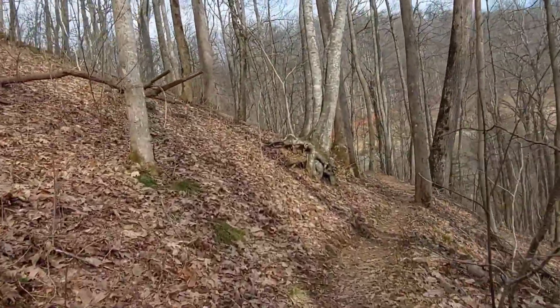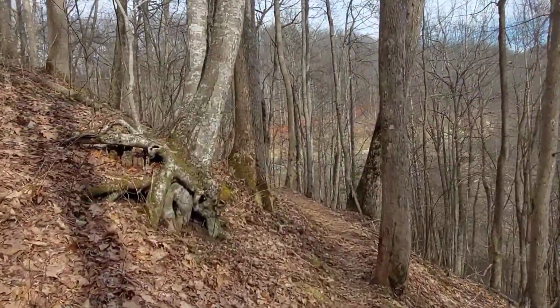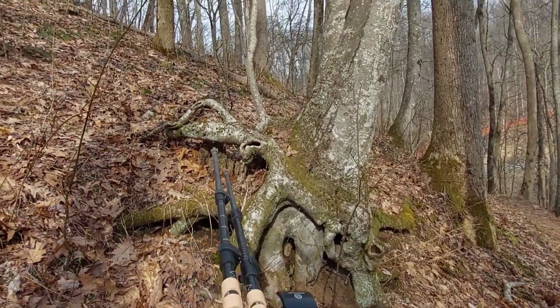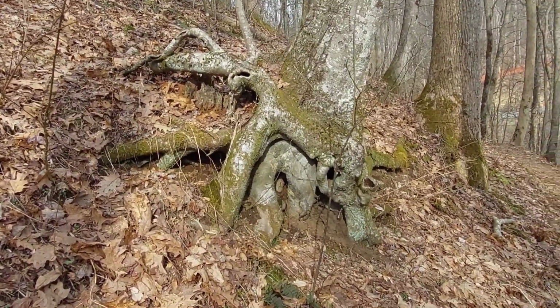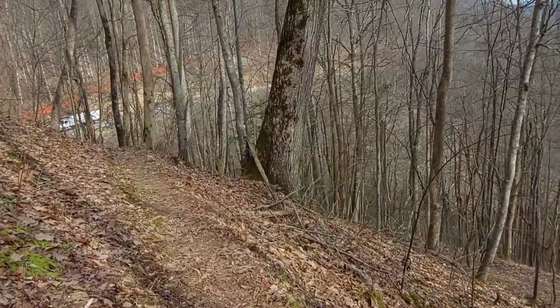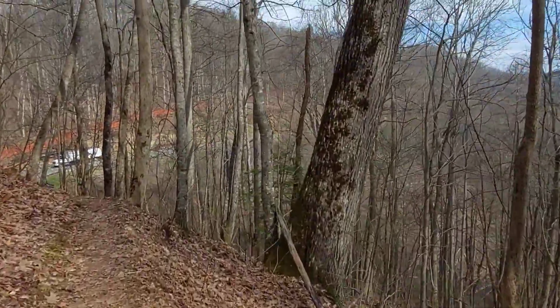Ooh, there's a birch with spidery legs. See, you can see the old stump it grew up on. Go around, and the stump is almost gone. Big oak, red oak.